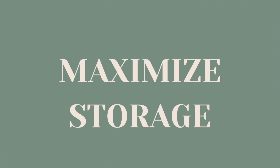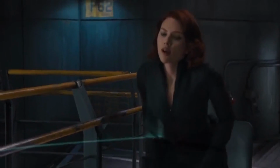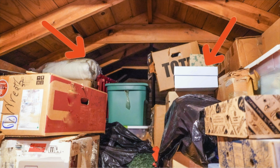Tip number 5 is to maximize storage spaces. Attic, basement, storage closet, places like this that are in our home that are specifically meant to be for storage. And sometimes it feels like, well, duh, of course, maximize your storage space. Really not that complicated. But for me, what I end up doing oftentimes is chucking stuff in the storage space and not really being strategic in how I'm storing things in there. Attic is a prime example. I'll just kind of shove it up there and it's like, it's up there. I don't have to deal with it.